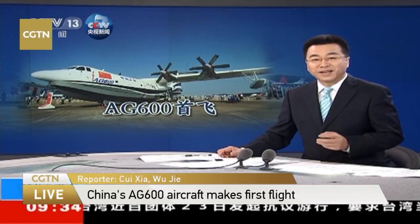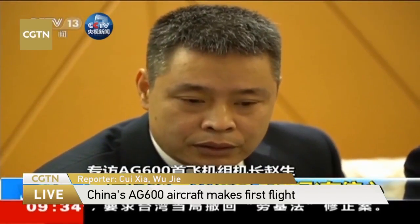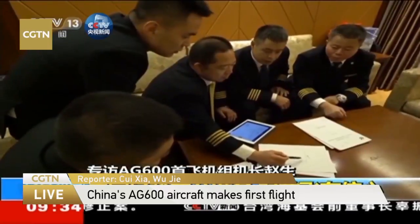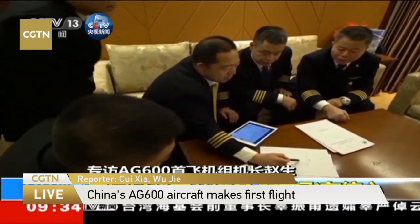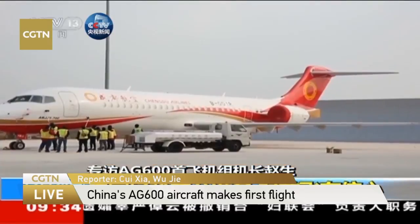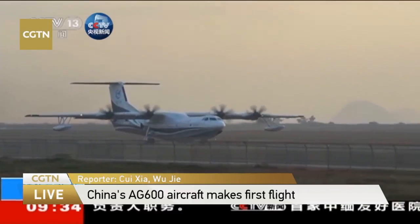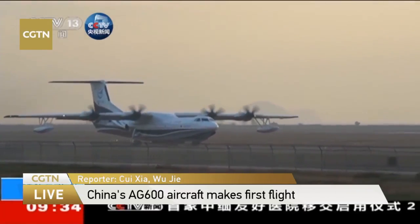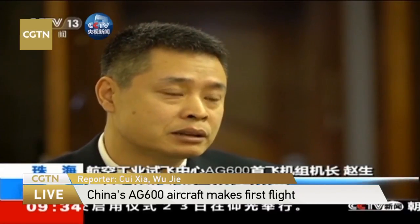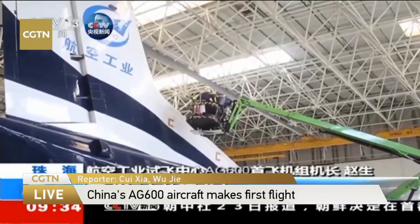So let's take a look at the crew team. Our reporters had an exclusive interview with the captain, Mr. Zhao Sheng. He's an experienced captain with over 7,000 hours of flight. He has very rich experience. He used to take part in the maiden flight of the A2J21, and he noted that the maiden flight for an amphibious plane is quite different.